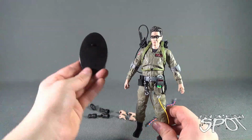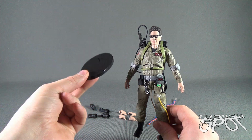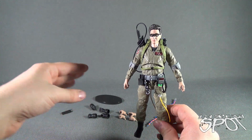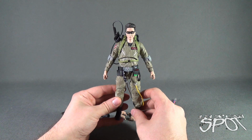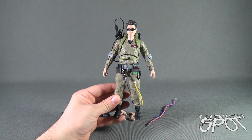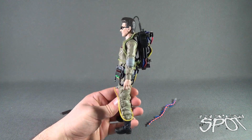Now, you get a display stand with Egon. If you got these store releases, you would have got the display stand. If you got the comic book store releases, you would have got the diorama piece. Again, I'm not overly devastated that I don't get the diorama piece. It would be kind of cool to see it completely together, but truthfully, I would have absolutely no place to put it in the house.